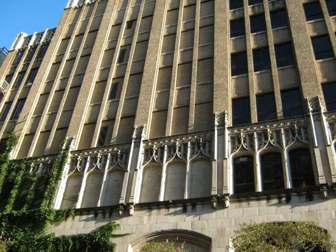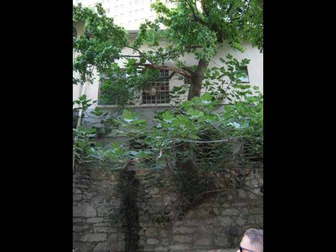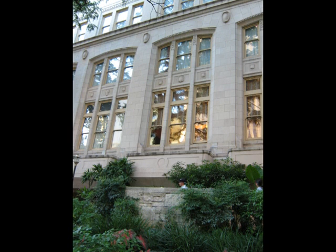This is a tall building. This is the side view of it. If you look at it closely, it looks like a cruise ship. Now, there's a tree growing out of that wall. They have no idea. It had just grown like that. Don't have a clue what that building is.